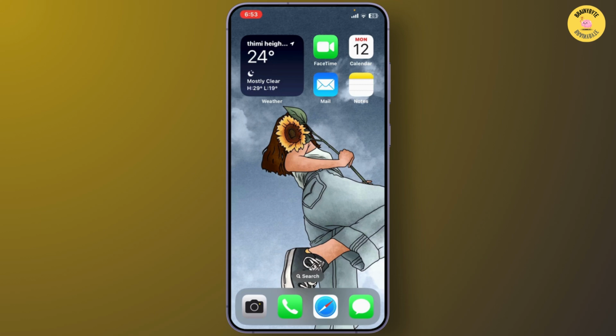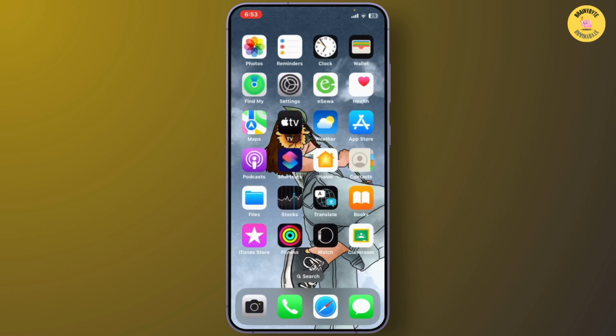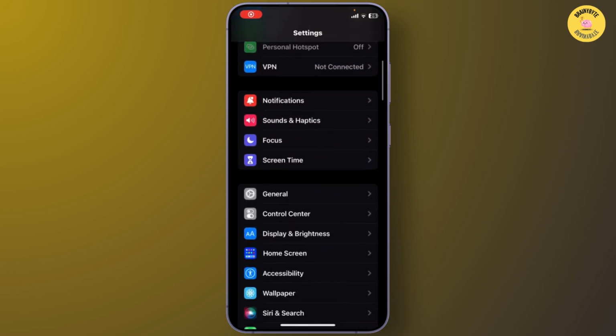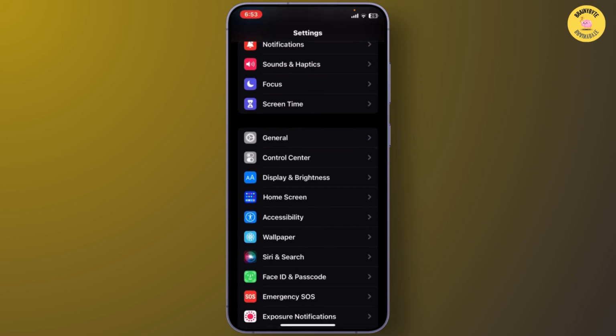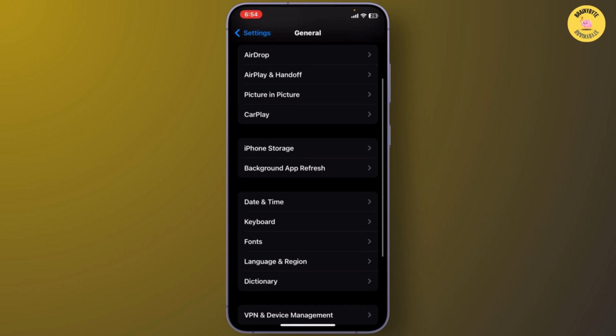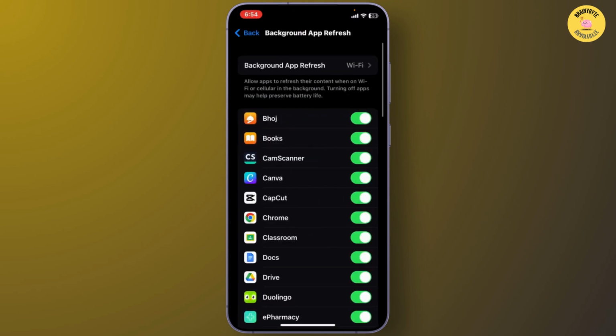First, let's open the Settings app on your iPhone. You need to simply press on the gear icon that is located on your home screen. Once you're in the Settings app, you need to scroll down and then tap on General. Now from General, you need to scroll down and tap on the Background App Refresh option.